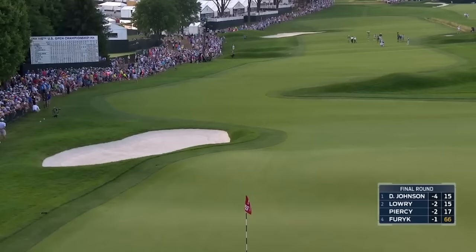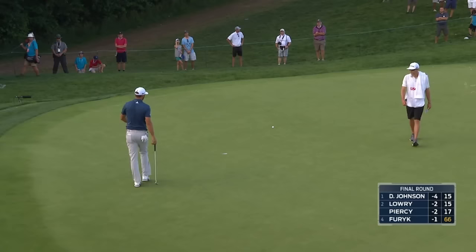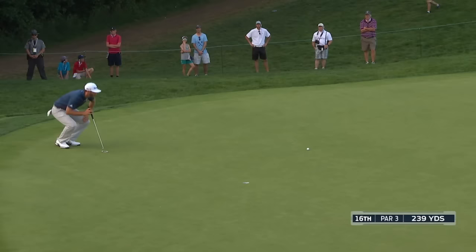Difficult par four, typically played as the toughest hole here during U.S. Open Championships. Not so this week, but tough nonetheless. Here is Johnson at 16.